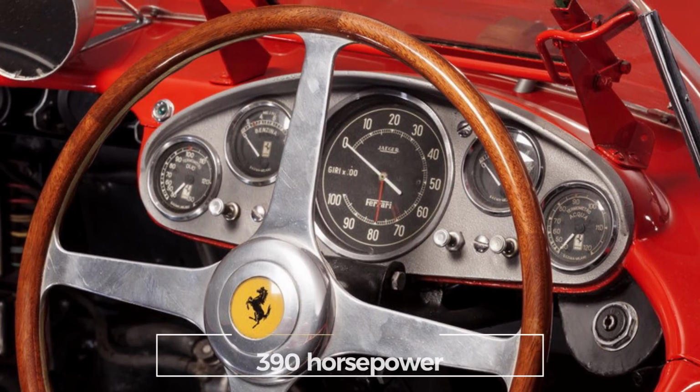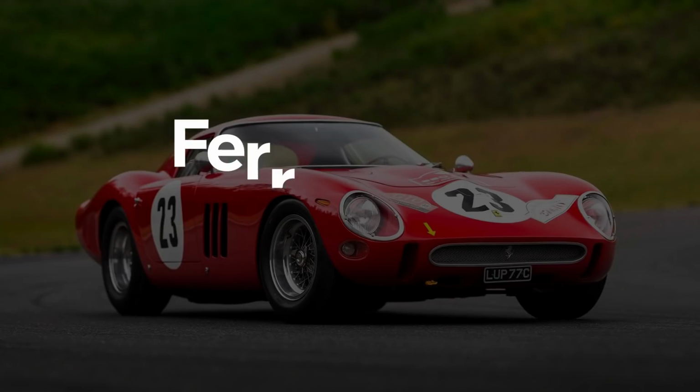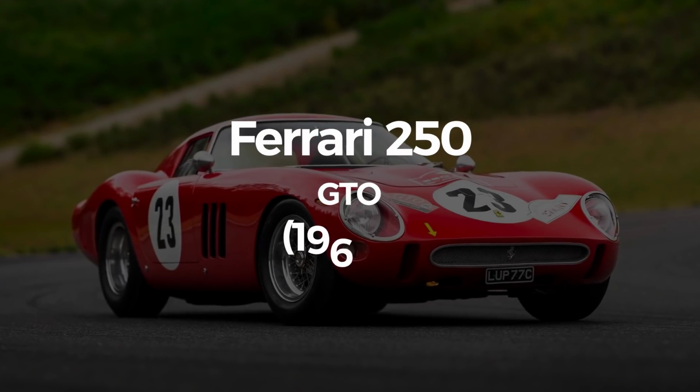The surviving car that sold for over $35 million has a V12 engine, a maximum horsepower of 390, and an impressive maximum speed of just under 190 miles per hour. 1960s Ferrari 250 GTO, 1962, $38,115,000.